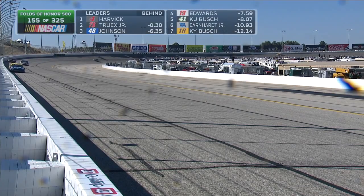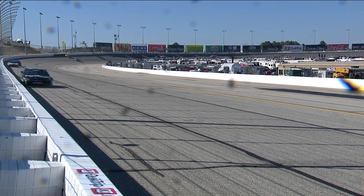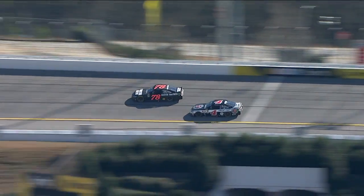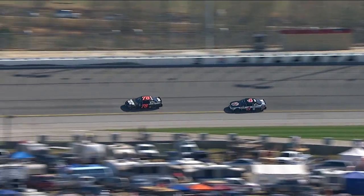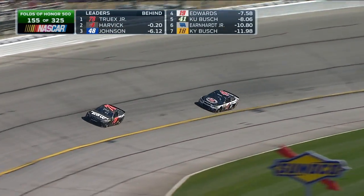Chevrolet versus Toyota. Harvick, Truex. You just go right ahead, young man. Yeah, you go burn up your tires. Yeah, you go ahead. I'll save mine, I'll see you in about 10 or 15 laps, right?